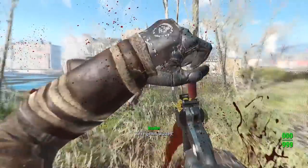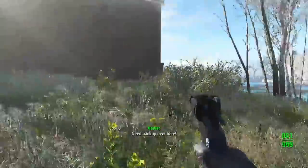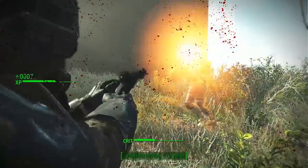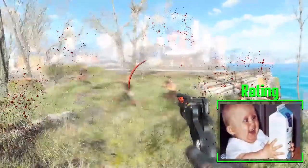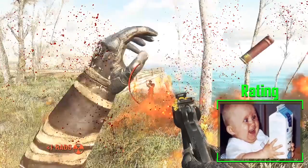This to me looks like one of the most interesting new additions to Fallout 76, and one that I'm eager to get my butter-covered fingers all over. Finger-licking delicious. I rate this weapon one baby that gets a little hostile when you buy him 2% instead of skim milk. What the fuck is this?